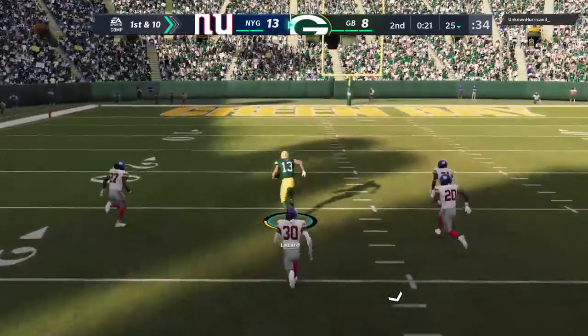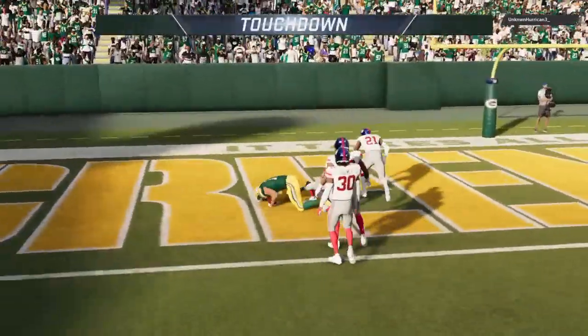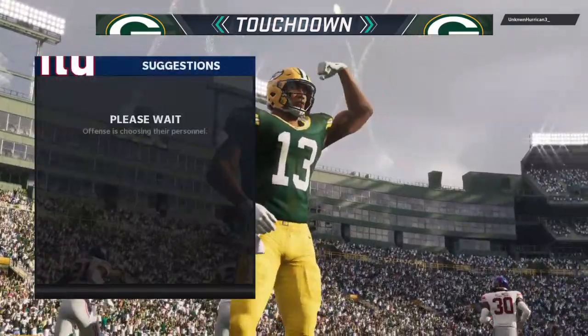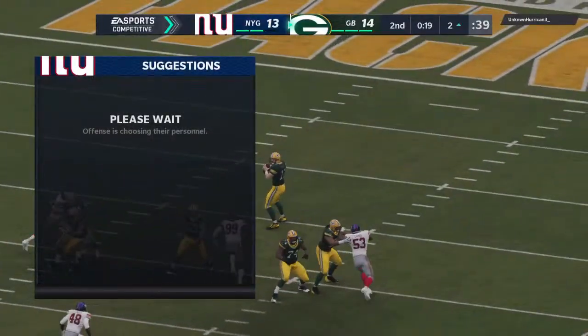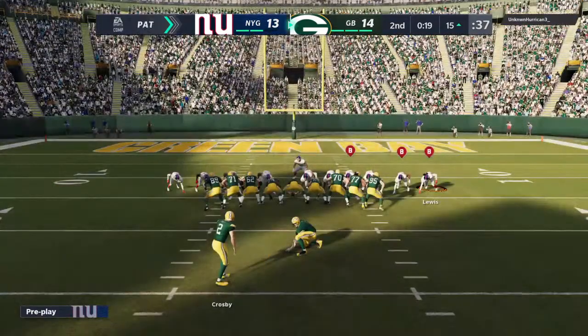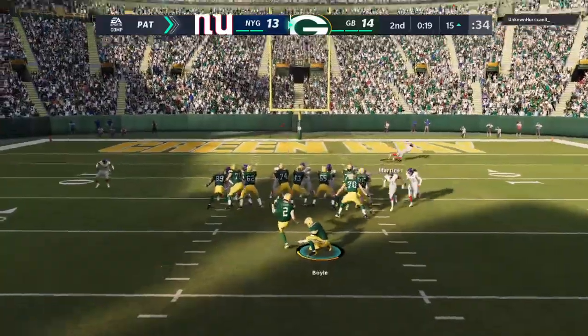Now, weaving through traffic, and now he's free. Touchdown, Packers! Allen Lazard as the first half is winding down. And once again, the Packers, they're back out in front. For the extra point. They had just given up the lead, and they get it right back.